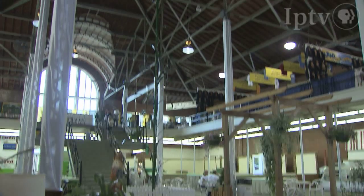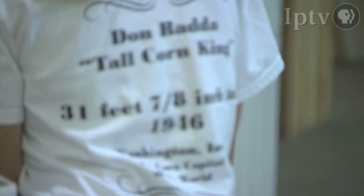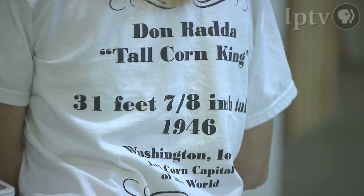I'm Wayne Zeeser, and this is my wife Julie. We're from Washington, Iowa. We're here with the tall corn replica that I built. It is a replica of the actual 31-foot, 7/8 inch tall corn stalk that Julie's dad grew in 1946. Don Rada was simply known around the world as the Tall Corn King.